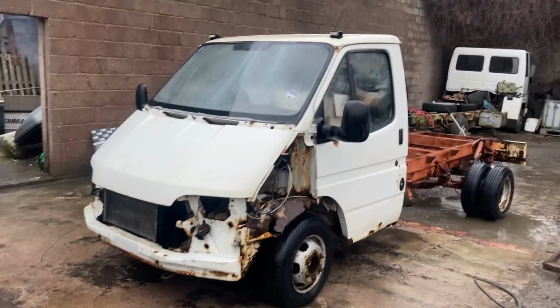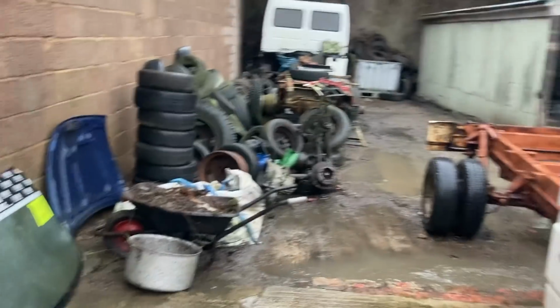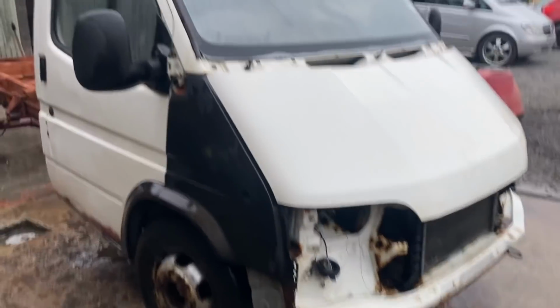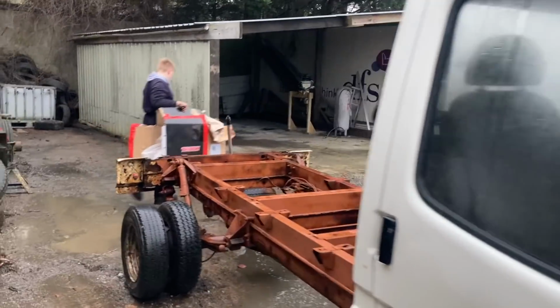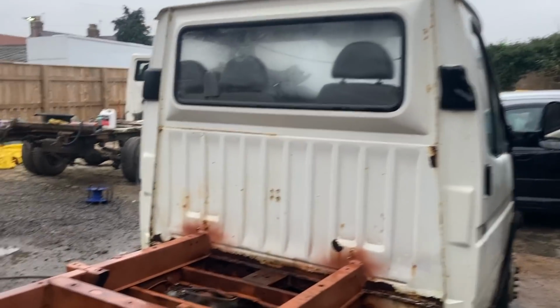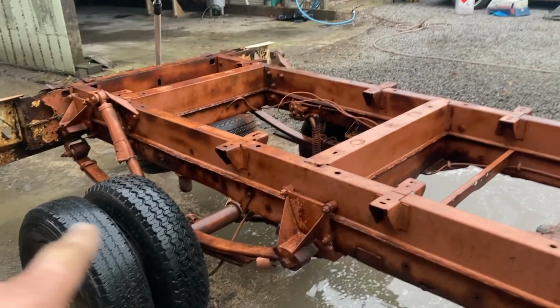Well, you just look at that. That's loads better. It's ready to go away. I'm just going to get all this floor cleaned up. The chassis isn't that bad. It's starting to break out in a couple of places I've seen.